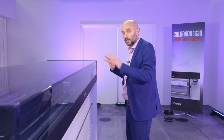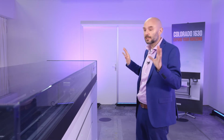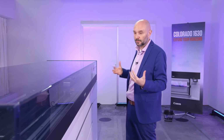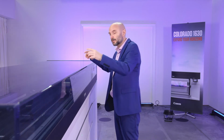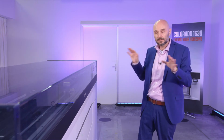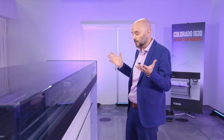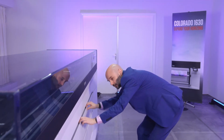Okay, so now we're at the back of the machine, because this is Colorado 1630, Colorado DNA. This is how it works with the UVgel printers. You load the roll of fresh material in the back, then you print it, it comes out the front, and when it comes out, it's basically ready, instant dry, ready to be finished. With the Colorados, we got a unique loading system. We actually put it into a drawer.